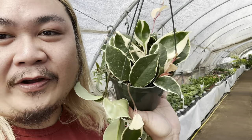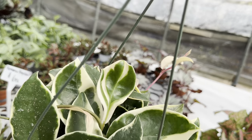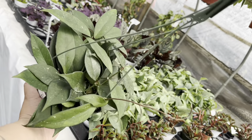Right as I was admiring this beautiful Hoya Crimson Queen. Isn't it gorgeous? Like that leaf especially. And they also have the Hoya fungi crossed with the Hoya pubicalyx, also $15.